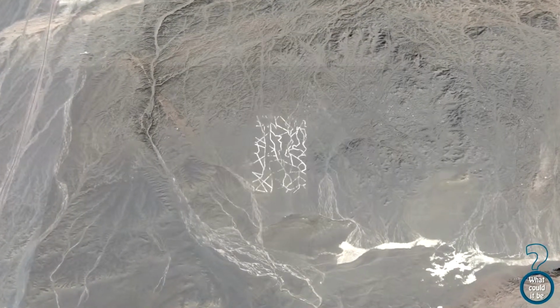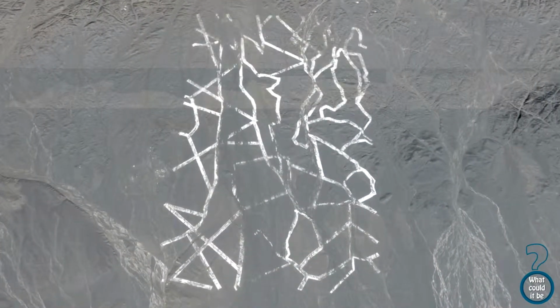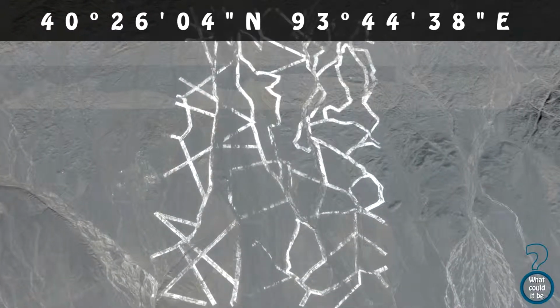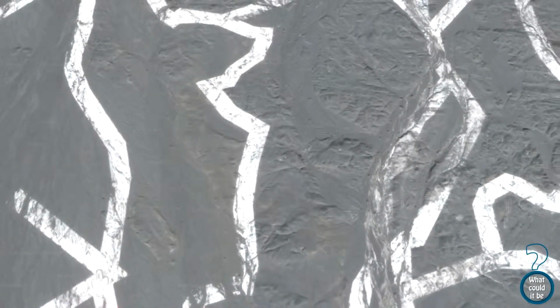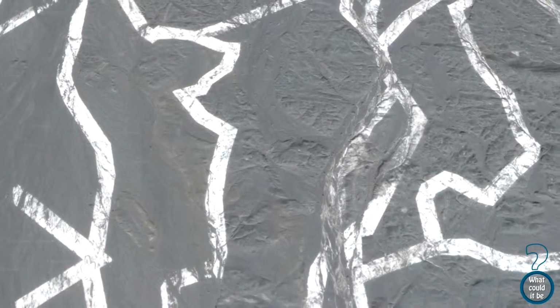This area looks like a big grid with angular shapes in it. There are a lot of theories about this one. Some of them include a target lock for the Chinese spy satellites, street layout for military practice, or aliens.